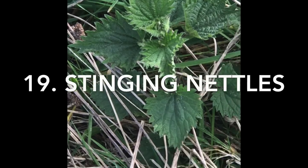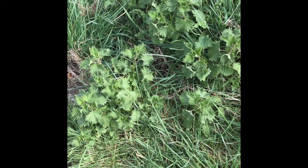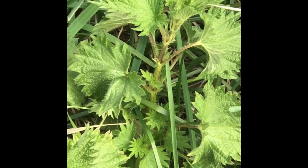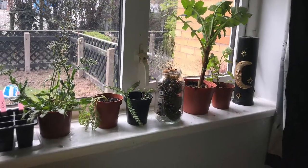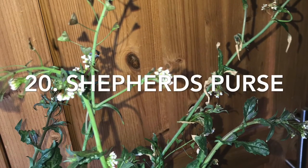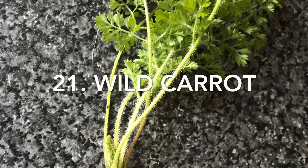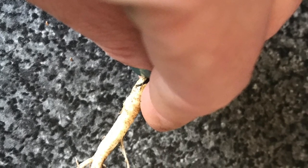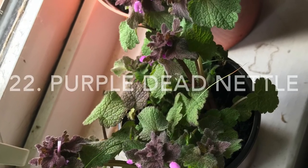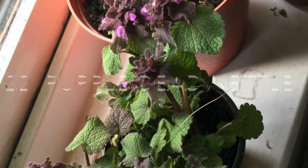And sharing their space up the fence are the stinging nettles. These ones I try to keep under control as well because my kids like to play in the garden. However, they do know they're stinging nettles, bless them. Numbers 20, 21 and 22 didn't quite like my garden in this weather, so I brought them indoors. So number 20 is a shepherd's purse. This one is beautiful and it will love coming home, I'm sure, eventually. Number 21 is the wild carrot or St. Anne's lace, and this is a tiny little root, so I'm hoping it sets in. And number 22 is my favorite, purple dead nettle, all the goodness of a stinging nettle without the evil sting.